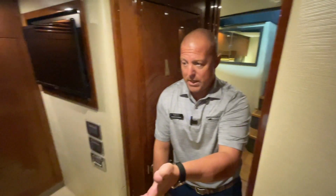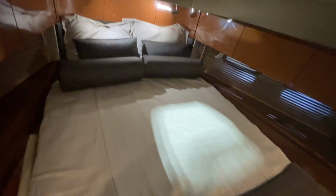Okay, now we're in the forward V-Berth, which is the guest VIP. Or if it's more comfortable, I'll show you the master. We do have a very large stateroom here, very large berth. Obviously, television, surround sound, everything you wanted in here.